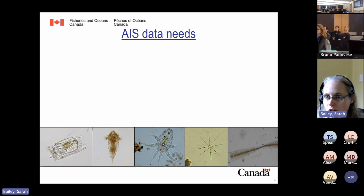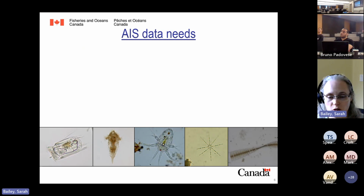And that duplication also occurs across federal departments. So I know this project is DFO funded, but there are scientists at Environment Canada who are doing the exact same work we are doing. It's just that they're looking at air emissions or scrubber wash water discharges instead of invasive species.